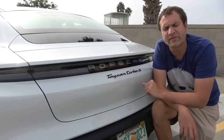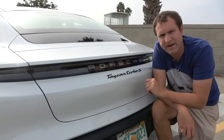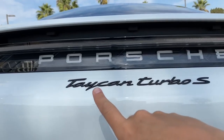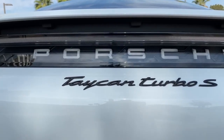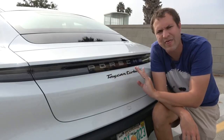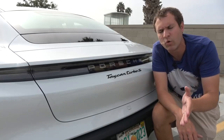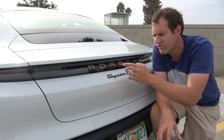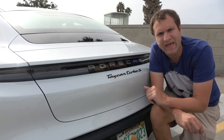Now, the last thing I want to discuss back here is this car's name, because it's caused quite a bit of controversy. I'm going to start with Taycan. And yes, that is how you say it, Taycan and not Taycan, which is odd because it looks like it would be pronounced Taycan, but Porsche assures me that it isn't. It's also strange because they have a car called the Macan, which isn't related to this. So you have Macan and Taycan, not Taycan, two separate Porsche models. I find that to be weird.